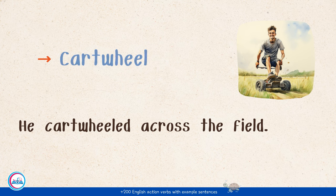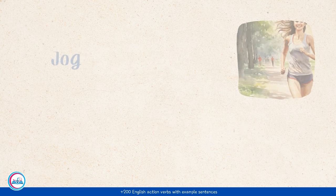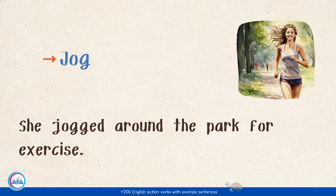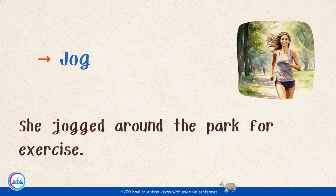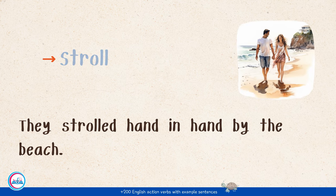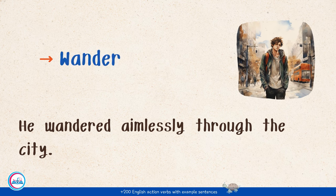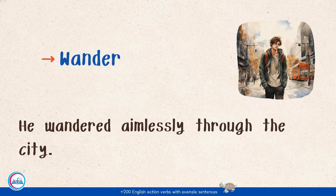Cartwheel. He cartwheeled across the field. Jog. She jogged around the park for exercise. Stroll. They strolled hand in hand by the beach. Wander. He wandered aimlessly through the city.